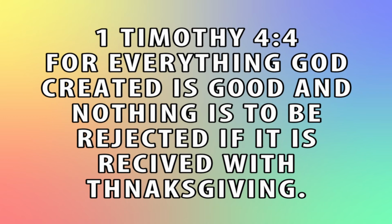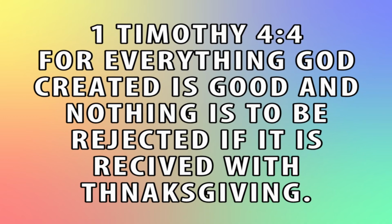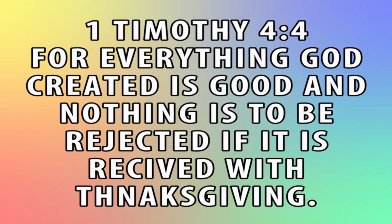I guess what I'll do before that is share a verse with you. Got this from my reading. It's from 1 Timothy 4:4. It says, "For everything God created is good, and nothing is to be rejected if it is received with thanksgiving." The Bible says, "And God saw that it was good." Like, he created all the fish of the sea and the birds of the air, and he saw it was good. He gives his stamp of approval. He's proud of what he made.